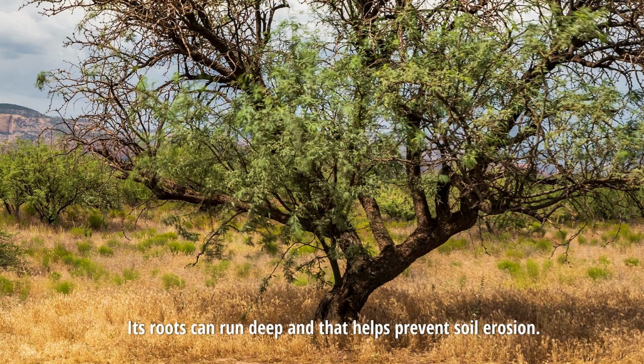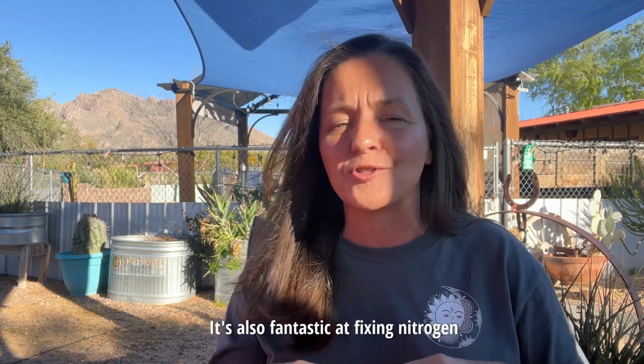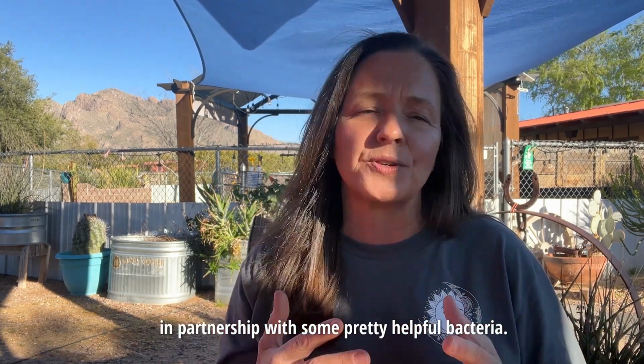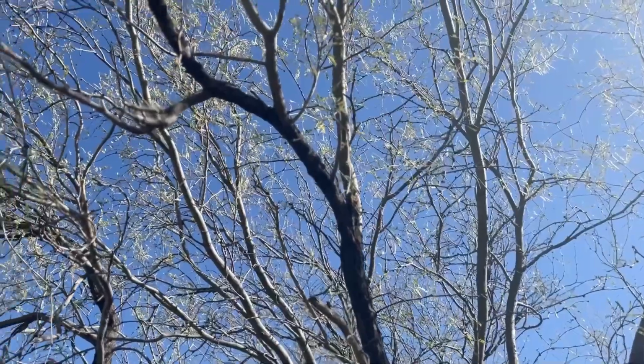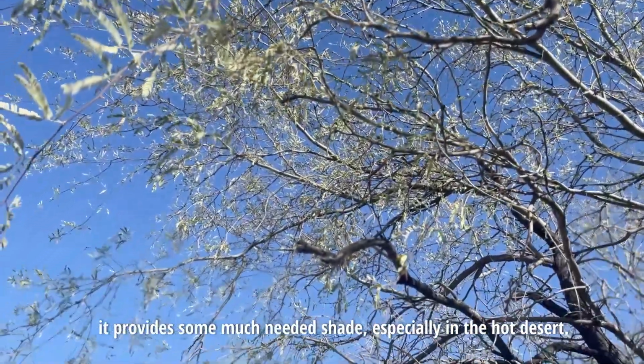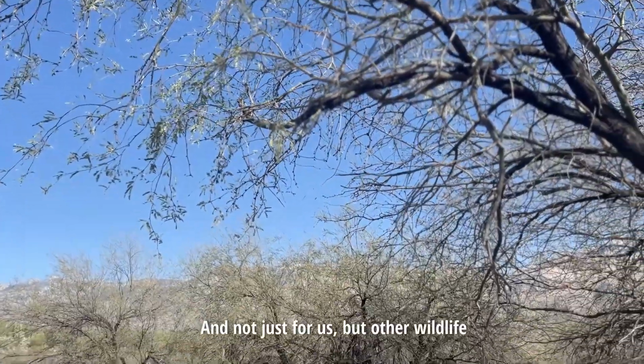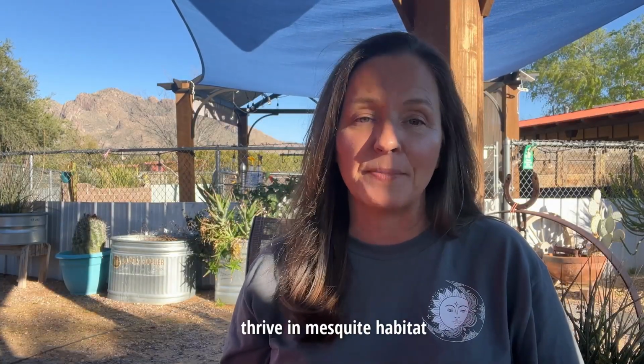Its roots can run deep, and that helps prevent soil erosion. It's also fantastic at fixing nitrogen in partnership with some pretty helpful bacteria. And thanks to its broad canopy, it provides some much needed shade, especially in the hot desert. And not just for us, but other wildlife thrive in mesquite habitat.